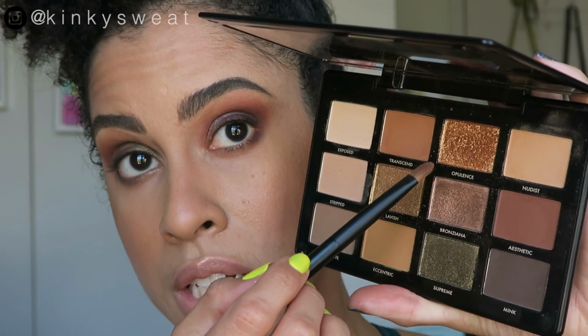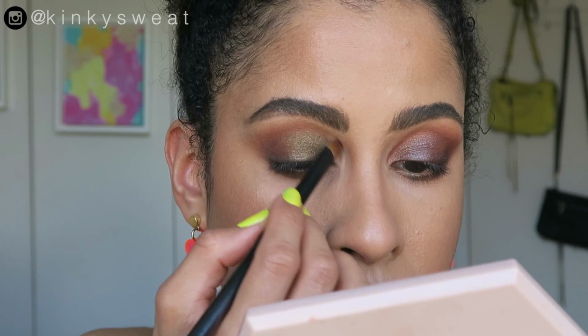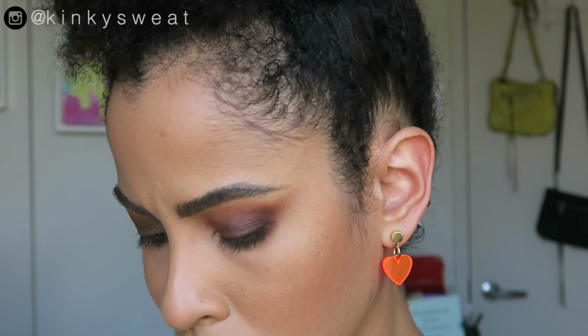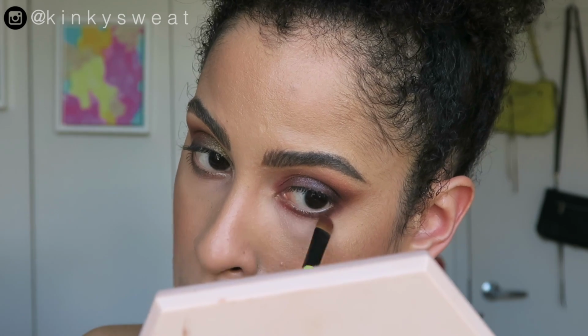What shall we put on this side? Well, I could go in with Opulence. I could go in with Lavish. I could do Exposed as my inner corner highlight. I'm gonna tap that right over and whisk it in so it melts nicely into the Supreme shade. How about Gloaming on the lower lash line on the Natasha side? Right here. This is a shade that Supreme Nudes definitely doesn't have. Anything reddish, orangey, coppery, except what exists in the Opulent shade. You're not going to get the red tones here in Supreme Nudes.